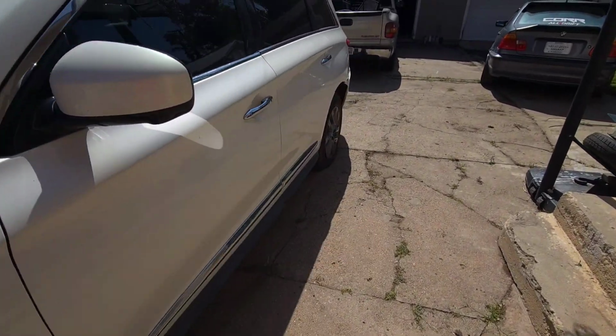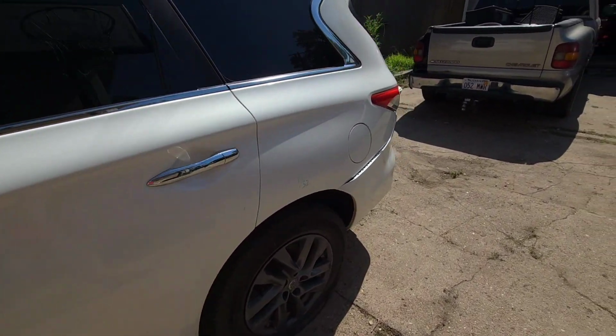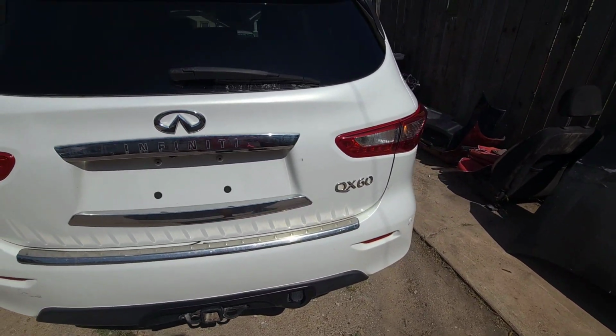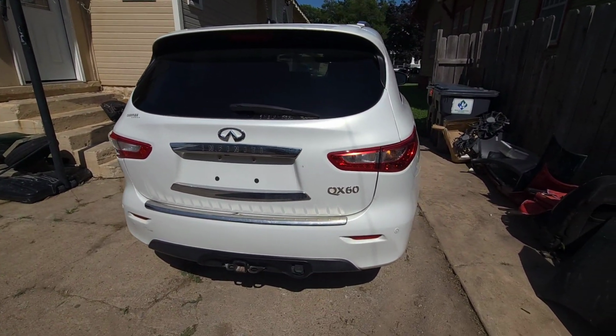This QX60, I believe. It's pretty nice on the inside too. But like I said, I'll say some stuff for you guys later. At least you got to see the preview.